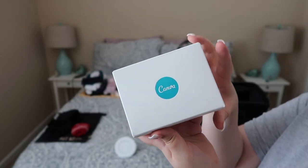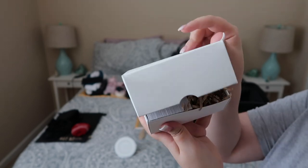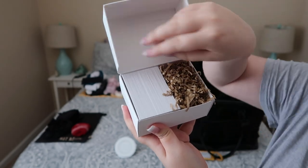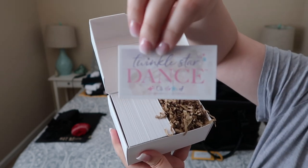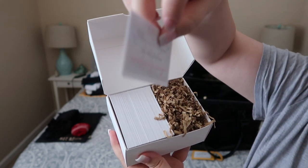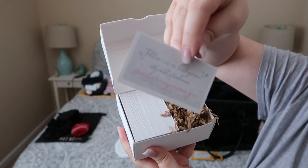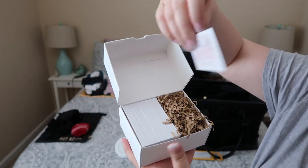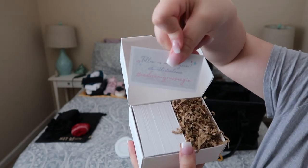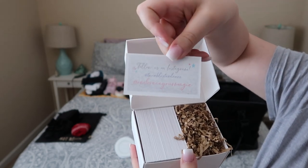Another thing that I'm bringing are these business cards from Canva. I actually designed them and then had them printed through Canva. It just says Twinkle Star Dance on the front, and then on the back it says follow us on Instagram, and then it has our Instagram handle at Twinkle Star Dance, and then it says hashtag embrace your magic, because that's kind of the theme for this year.